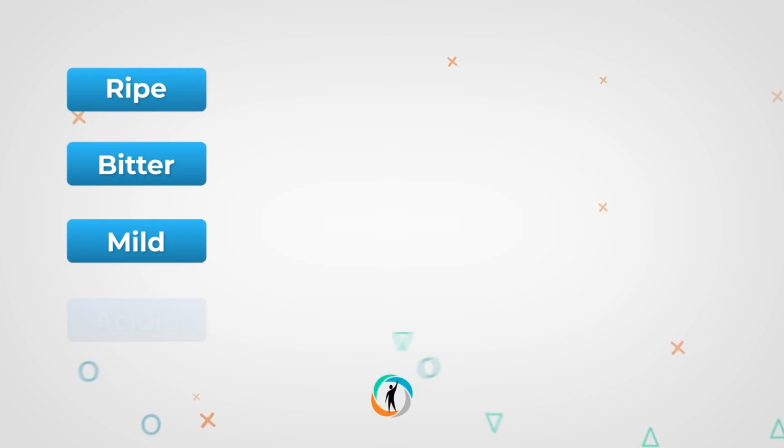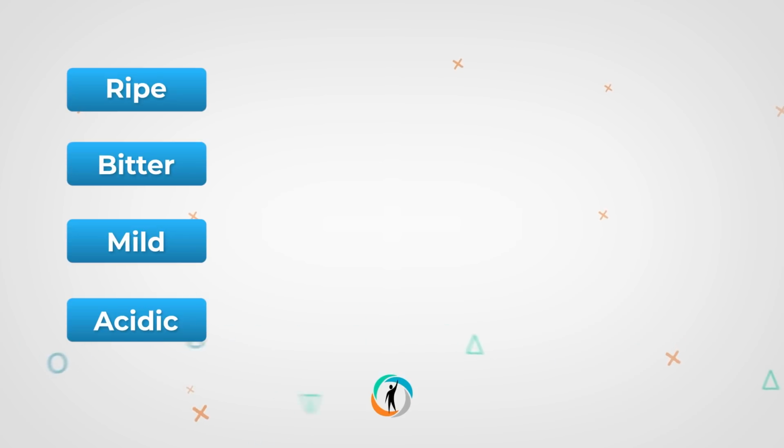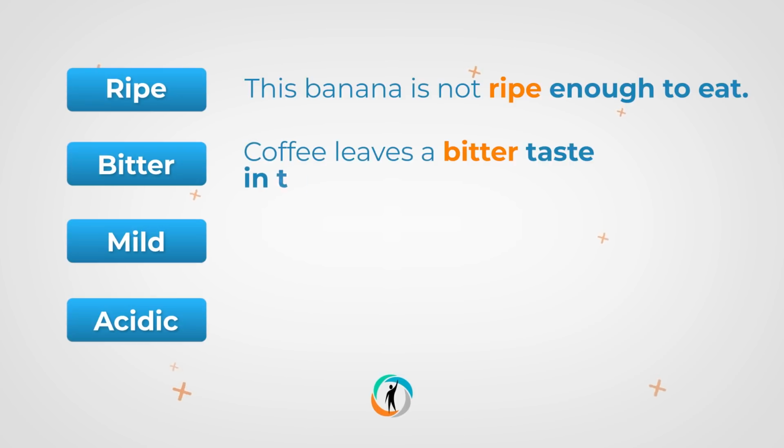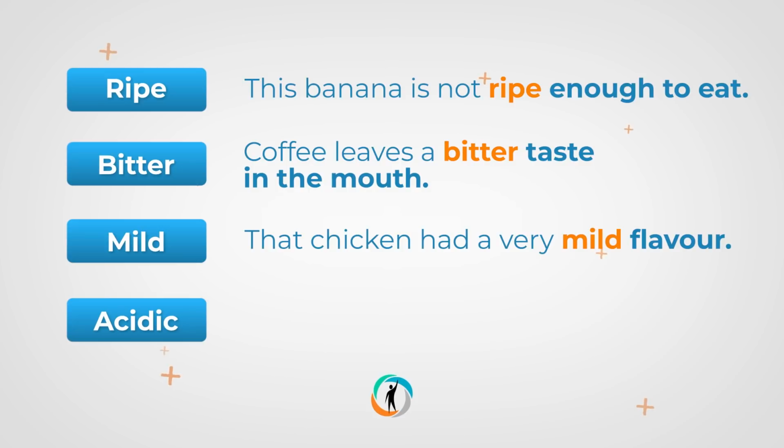Let's look at a practical example. Let's say you're learning food vocabulary. So instead of going on and on with a list of 10 words to describe food, it'd be much more productive to learn them within a chunk. Look, instead of learning and trying to memorize ripe, bitter, mild, acidic, go for this: banana is not ripe enough to eat, coffee leaves a bitter taste in the mouth, that chicken had a very mild flavor.